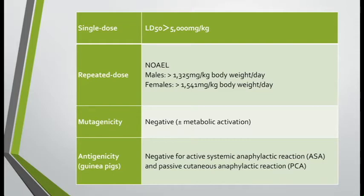So how about, is it mutagenic? Because if something is toxic and mutagenic, it can cause cancer also. And the test shows it is negative, even whether it's metabolized by our liver or not. It's not mutagenic. How about its irritation ability or antigenicity? It's also negative, whether active systemic anaphylactic reaction or passive cutaneous anaphylactic reaction. Anaphylaxis is what? Allergies. So whether active or passive type of allergy, it's negative. So it's non-allergenic.